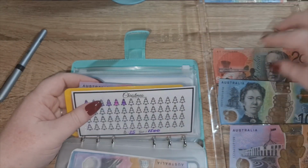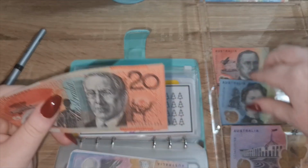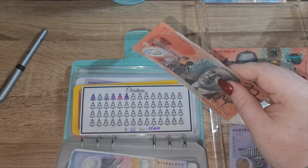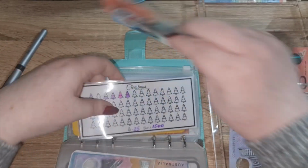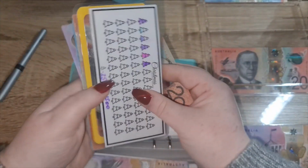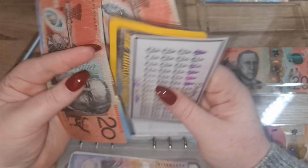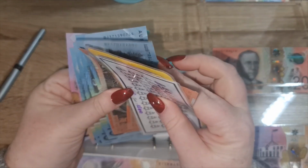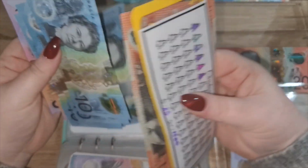So I'm gonna put $30 in here, and then I will mark the tree at my next cash stuffing because I will find it before then, hopefully. But I do bulk film, so I may not.